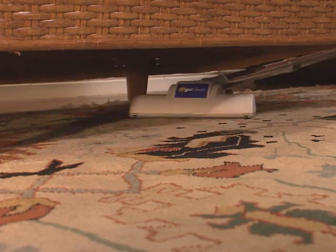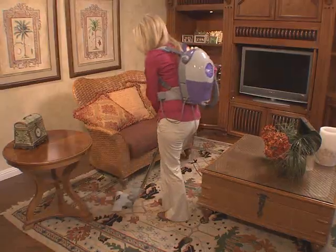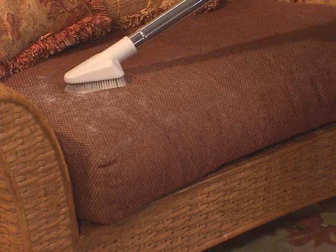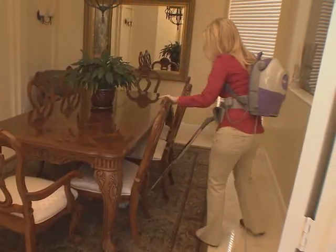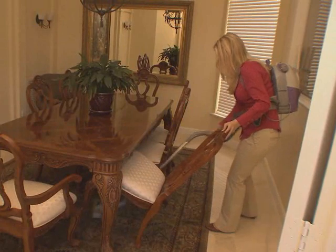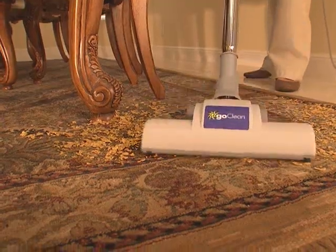The GoClean cleans areas you can't get to with a typical upright and is a champ at everyday cleaning, like this carpet. The GoClean easily gets under the couch and cleans between the end tables. It goes behind the couch, and it even cleans the couch itself. And how long does it take to move all the chairs and clean under the dinner table with your upright? With the GoClean, your free hand moves the chairs as you easily clean under the table.